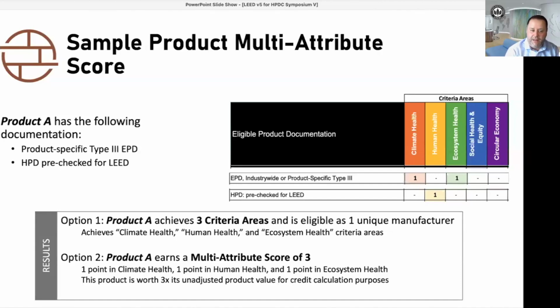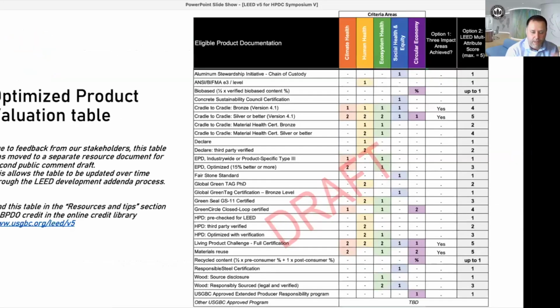So it's not that different from how in the past EPDs and HPDs had a 1 or a 1.5 multiplier if you're used to lead of the past. It's just organizing all that in a hopefully more illustrative way and a way to quantify attributes across criteria areas and product categories. So again, this table is available out there. It's published on our website at that online credit library. It's not in the PDFs, but you can find them linked within there as well. I encourage you all to take a look at that.